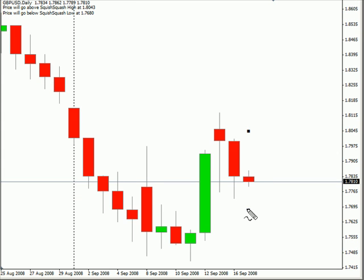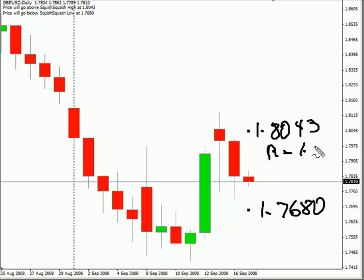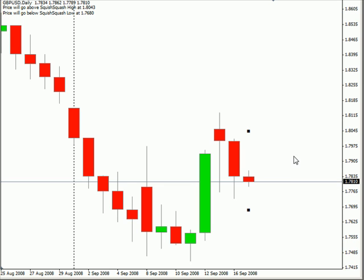Now, looking over at the pound, we have a similar situation to the euro. It's moving down, at least from the beginning of the week, but sideways overall. I'm looking for this next session to be between 1.8043 and on the lower side 1.7680. Looking for resistance at the 179.40 area and support to come in at 177.50 area.